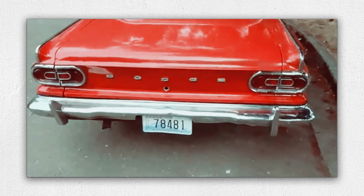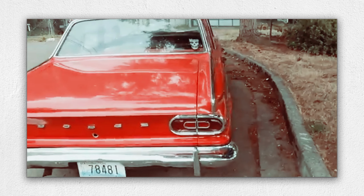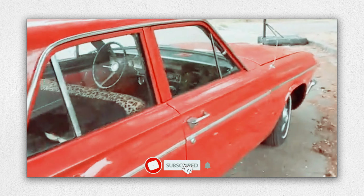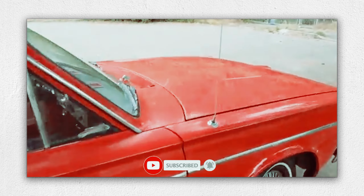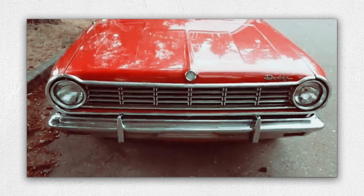Dodge's marketing strategy didn't position the Dart as anything more than a basic, economical choice. This led to a perception of the Dart as a boring car, which didn't help sales in a market that was starting to value style and performance more highly.